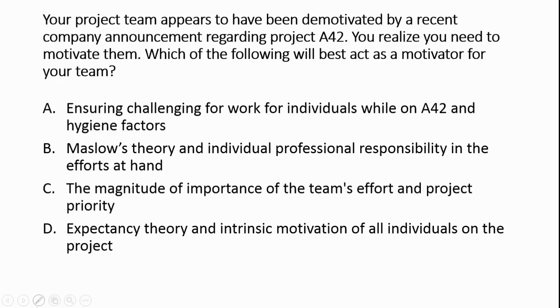You realize you need to motivate them. Okay, doesn't tell me why, but I can figure out that I probably need to motivate them to continue with the project or to continue putting in the same amount of effort as they were previously. And it says, which of the following will best act as a motivator for your team? A, ensuring challenging work for individuals while on A42, and hygiene factors. Well, ensuring challenging work for individuals. That's a big statement. So we want to give everyone challenging work while on A42. Okay. Well, they were already on A42 previously, so the nature of the work wouldn't really change in my opinion.